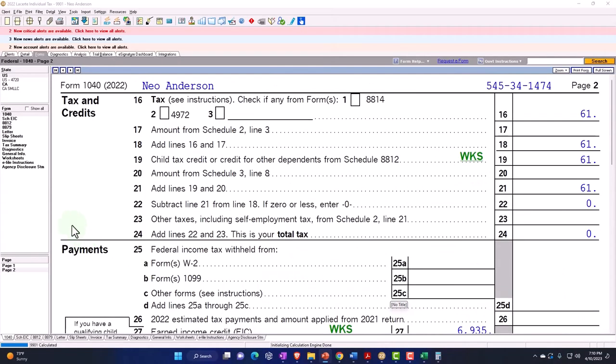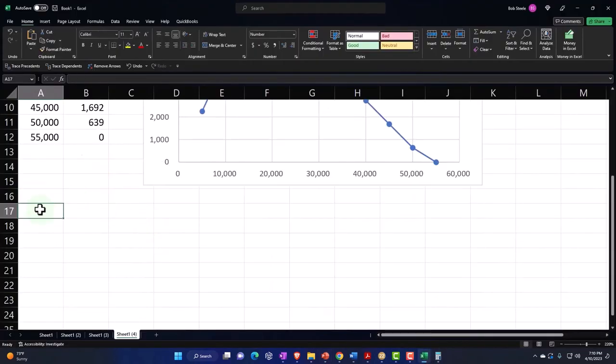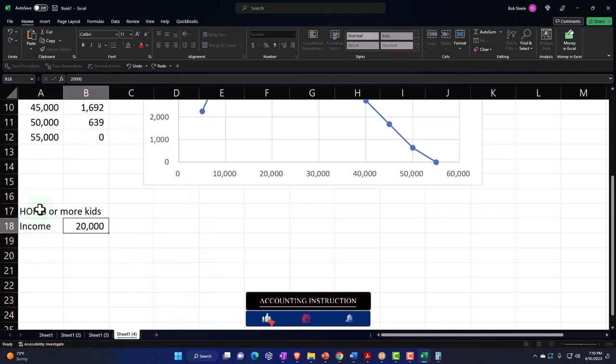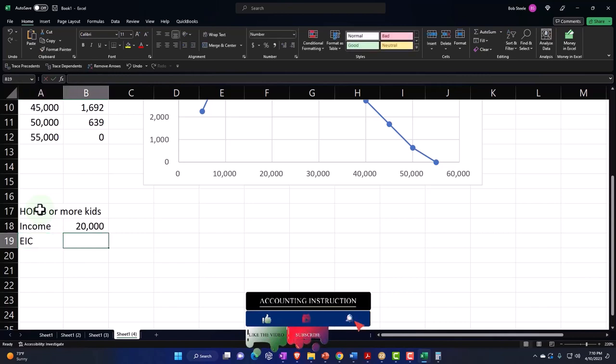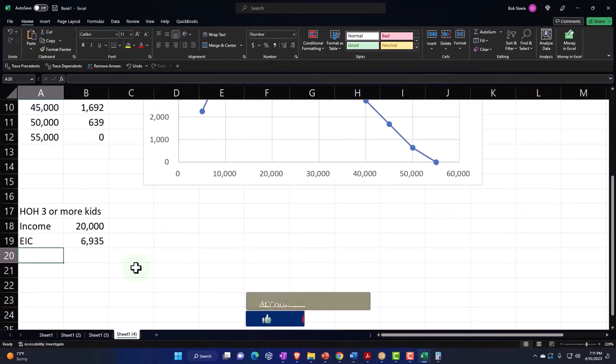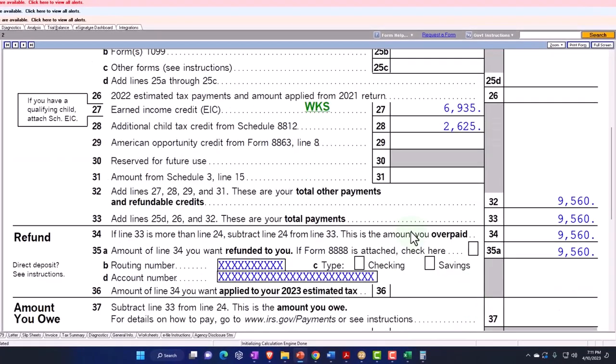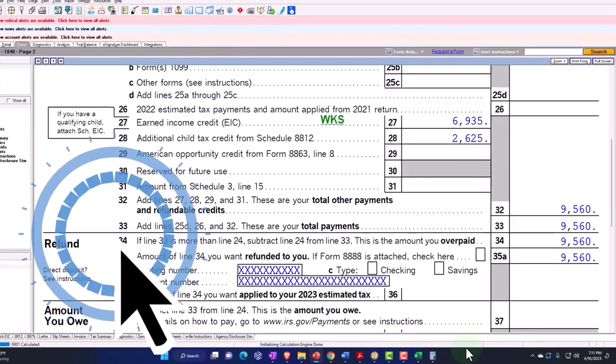If I was to say, okay, there's four kids, three kids, doesn't matter. For the single filer, so let's write it down here. We've got head of household, three or more kids. And we're gonna say then the income is 20,000. And we said the earned income credit is gonna be 6935. Is that what we said it was? Yeah, and then we said that the refund, according to this calculation, just the total refund for this example, because that includes the child tax credit one, is 9560.